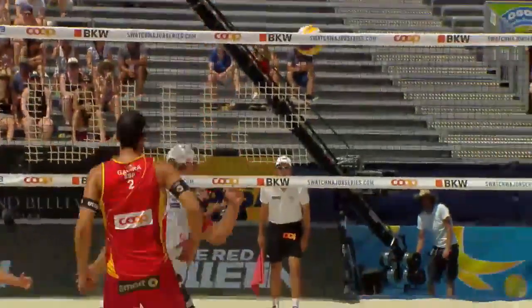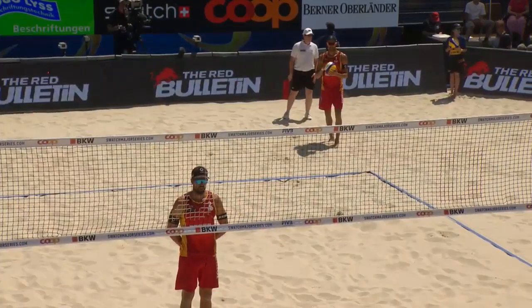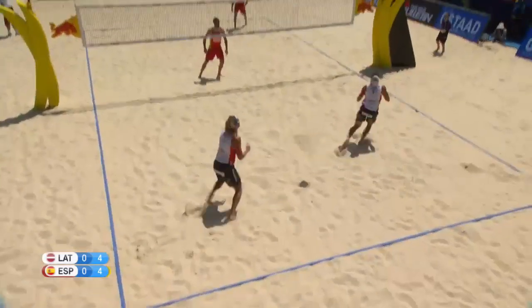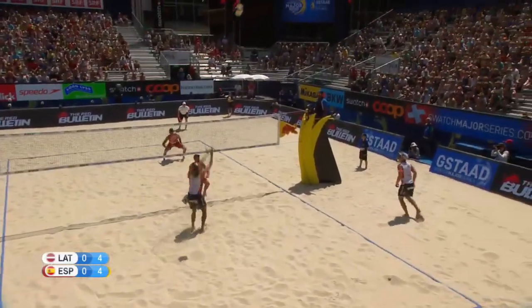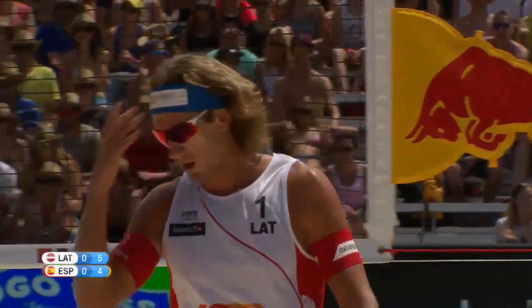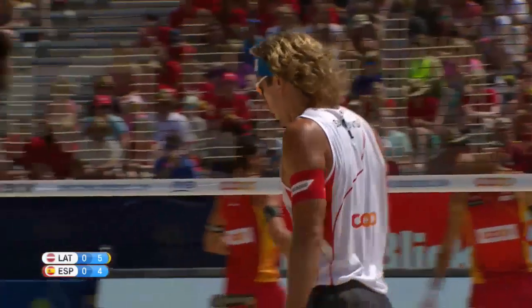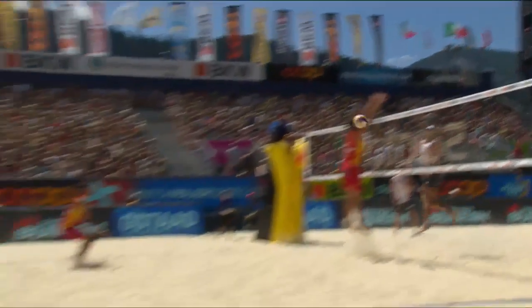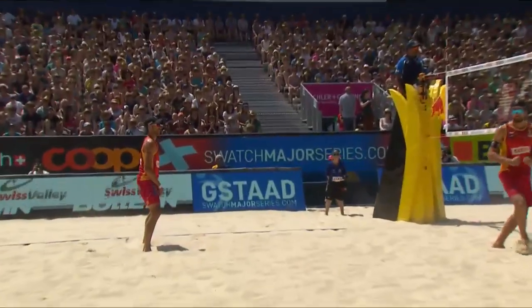This team from Spain, Gavira and Herrera, can be very lethal at times. A big thing that has plagued them is consistency. They will give away a few points here and there. We'll keep an eye on that. Well, they're trading side-outs, aren't they, here? Each team, it's evenly matched in the opening exchanges of this first set, with Latvia just going ahead 5-4 against Spain.